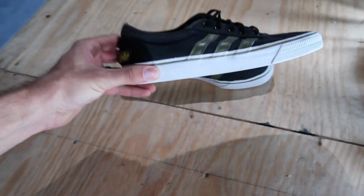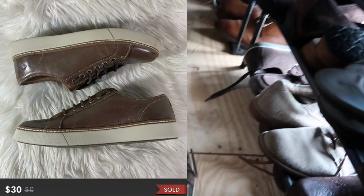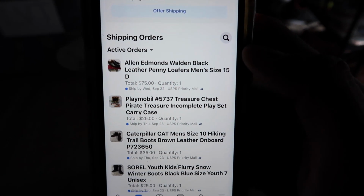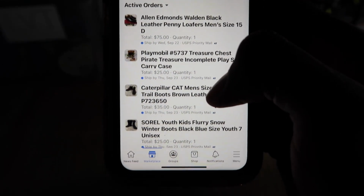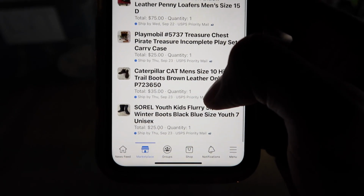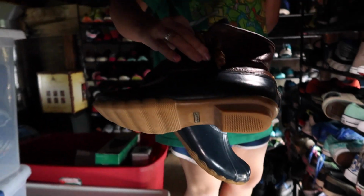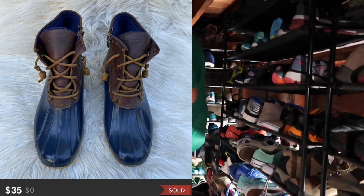These are the Adidas Adi Ease. We ended up finding one and then another one in a different location. That took a little moment. So these, what are those? $3 on Posh. These are some Sperry's. Nice. And then for $30, they paid shipping on those. I had 4 Facebook sales this week. You can see them all here. The Allen Edmonds are downstairs. The Caterpillar Cats and the Sorel Kids are both up here. The Caterpillar sold for 35 plus ship. The Sorels for 25 plus ship. And those sold on Poshmark for 35, they pay ship. Nice. And also some other Sperry's sold.